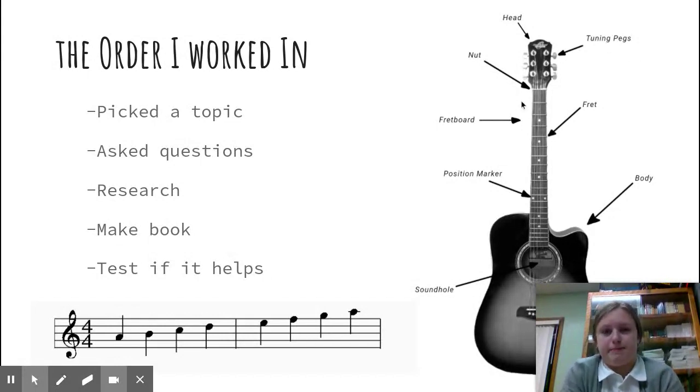Some pictures from my book. It's parts of a guitar, fretboard, sound hole, for example, and then you have a little scale starting at A.